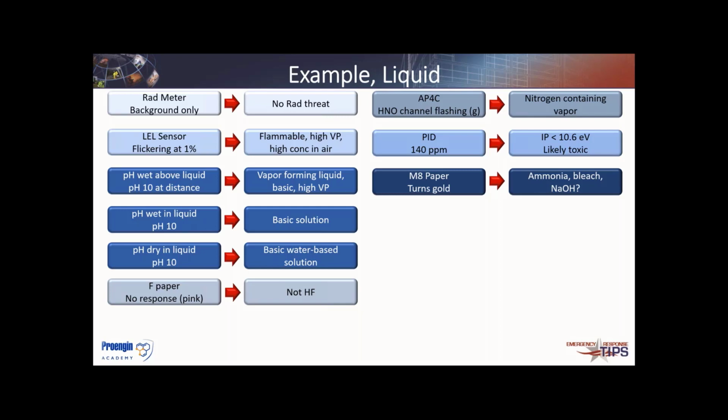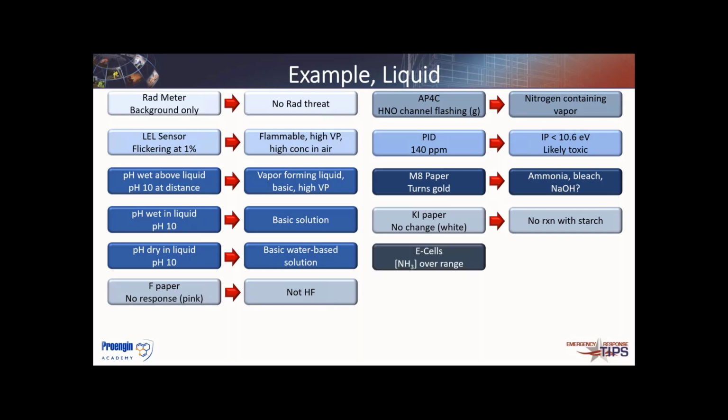But now if the M8 paper turns gold and we know it's a basic solution, the basic things that turn it gold are ammonia, bleach, and sodium hydroxide. With those, we already know that the vapor contains nitrogen. So we're already pretty well on our road that it's definitely ammonia. If the KI paper didn't change, there's no reaction with starch. Remember, ammonia is an oxidizer. However, it doesn't react with starch in the paper. And then for the electrochemical cells, if we have ammonia over range, that's going to tell us with the cross sensitivities that it's ammonia or it's hydrogen sulfide.